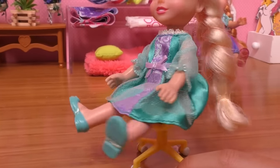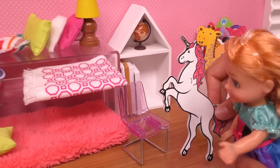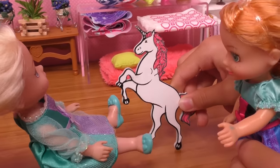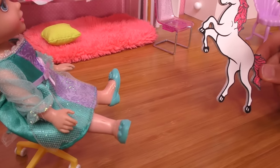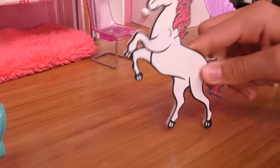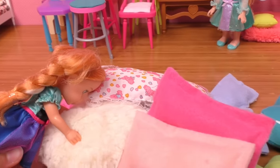Anya. Woo, I like what you chose for me. Elsa, unicorn is coming for you. Unicorn. Did you notice? The unicorn sounds like it's galloping. Yeah, listen, ready? Like this.